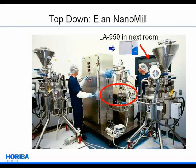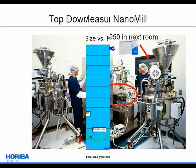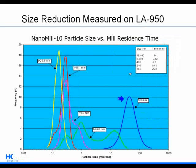And what they'll do is they'll mill for a certain period of time until they achieve the desired particle size distribution. And here are some results from that nano mill as measured on the LA950. It starts out at time t0 at about 48 microns, and then after 26 minutes we're down here into the scale of nanomaterials. This is at 155 nanometers.